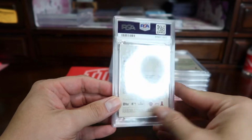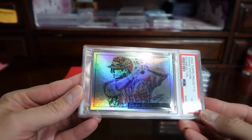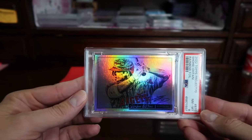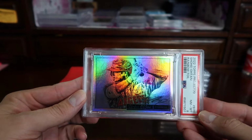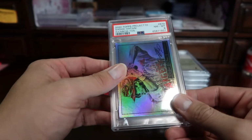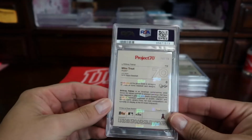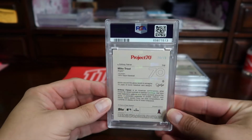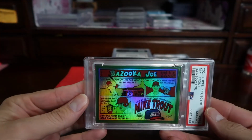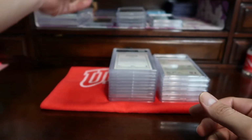Here we have the Lauren Taylor Shohei Ohtani rainbow foil, and this one came back in an 8. He's doing pretty good right now, so the Angels not too good, but at least Shohei has been dealing fire still. Next up, the Brittany Palmer Mike Trout, and this one also got an 8. Nice looking cards.